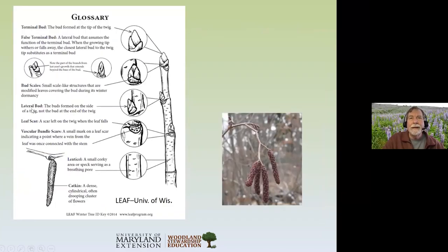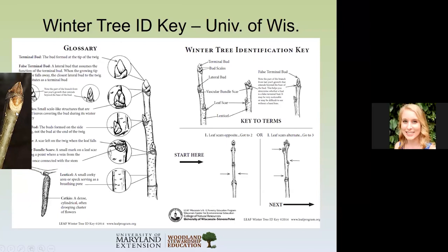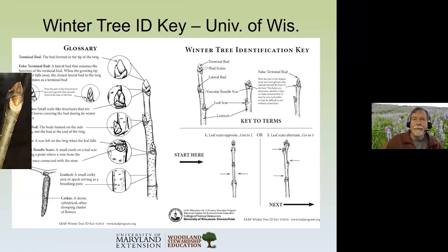So this is my twig. I wanted to point out, in case anyone missed it, these resources are available, and Jane has just reposted the link in the chat box. So if you wanted to download these or follow along with them on your own computer, they're available for you. Yeah, that's a good idea. You would have to print it out probably, unless you have two screens. But let's just look at this one.